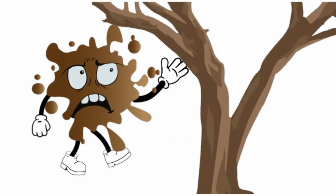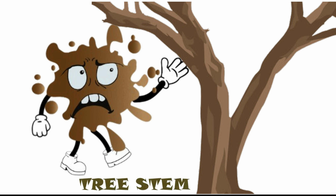Finally, look there, a tree stem. The stem of a tree is always brown.